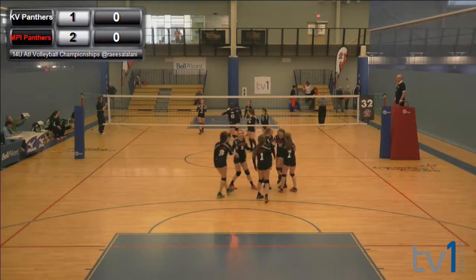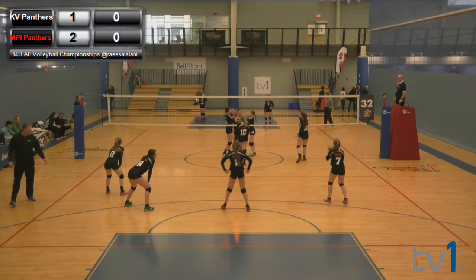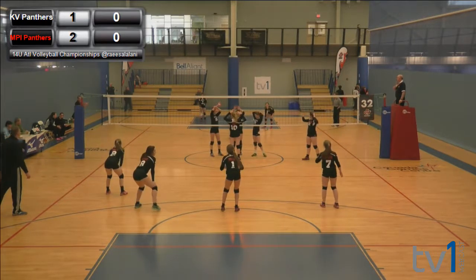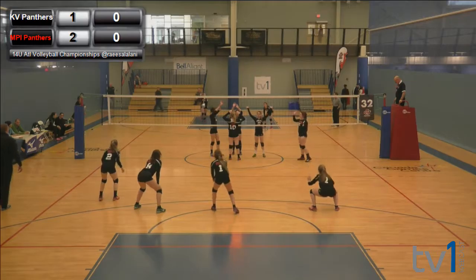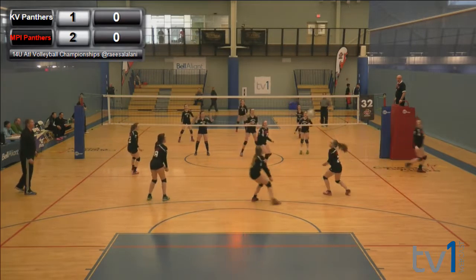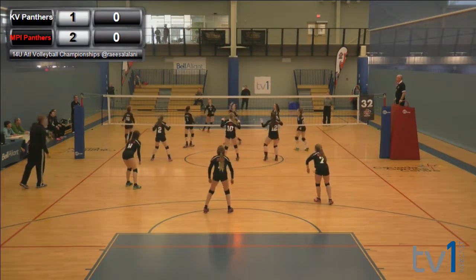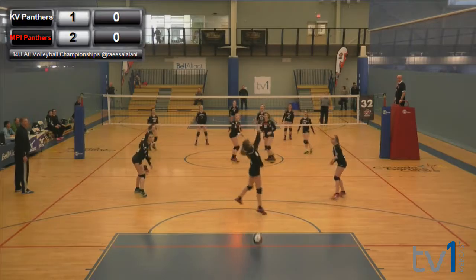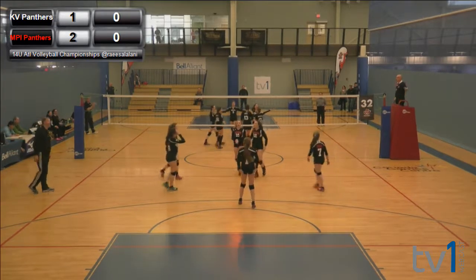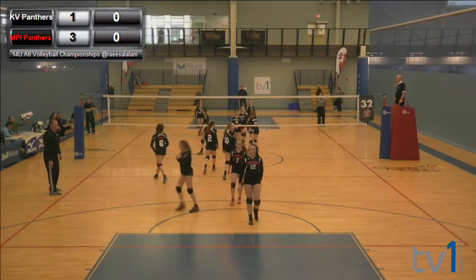And going back to serve for the Panthers, there is number 2, Medill. Medill with the serve. And that ball is saved and put over. Scott with the second touch there. Jones out of the middle. And that is out of bounds, and there is no touch point. MPI Panthers.